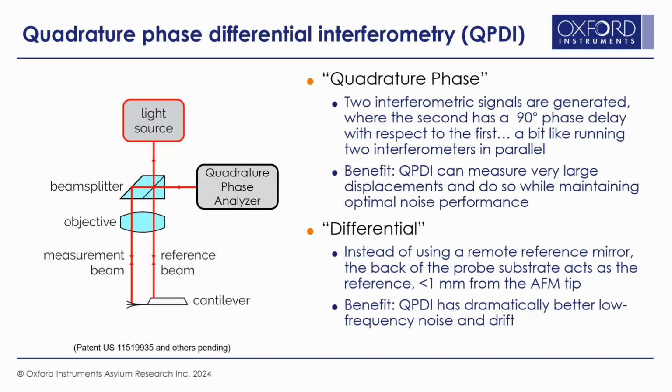First, it's not a basic Michelson interferometer or a laser Doppler vibrometer, but rather a quadrature phase interferometer. That means that it generates two interferometric signals out of phase with one another. So at any given time, one or the other will have optimal sensitivity, and we can track the outputs over multiple wavelengths. The benefit is that QPDI can measure very large displacements and do so while maintaining very low noise.